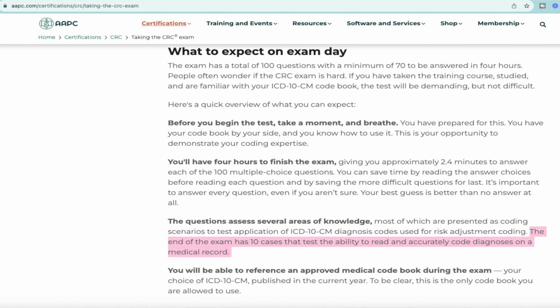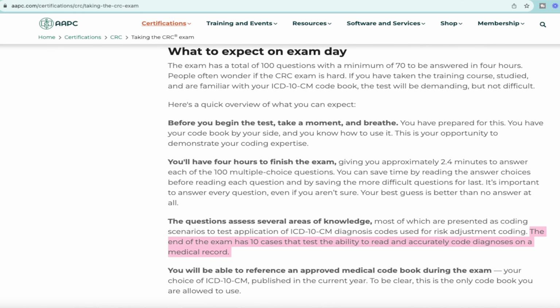The AAPC also mentions on their website the end of the exam has 10 cases that test the ability to read and accurately code diagnoses on a medical record. Those cases may be wordy. It goes on to say you will be able to reference an approved medical code book during the exam, your choice of ICD-10-CM published in the current year. This is the only code book you are allowed to use.